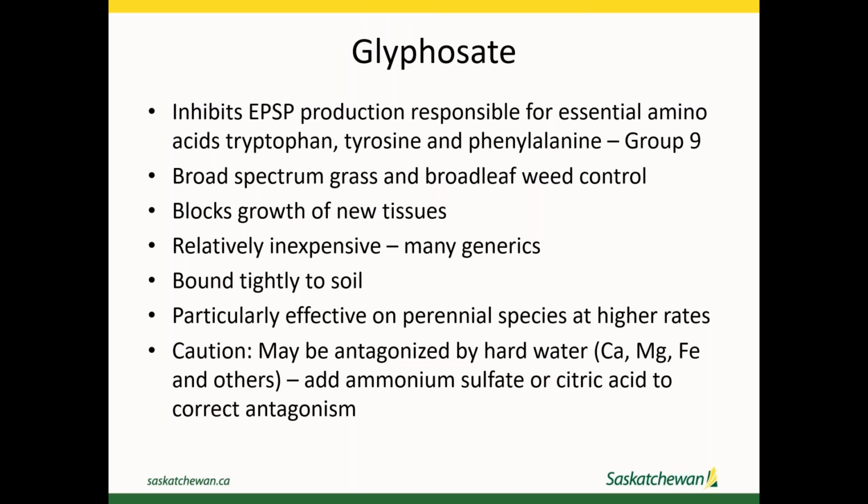Essentially, it's broad spectrum grass and broadleaf weed control, so essentially non-selective, unless you've got crops that have been bred to be tolerant to it. And again, they're tolerant, they're not resistant to it. So if you crank the rate up to too high a level on those crops, you can injure or kill those crops that are bred to be tolerant. Essentially what it does, it blocks the growth of new tissues because they're short of those essential amino acids.